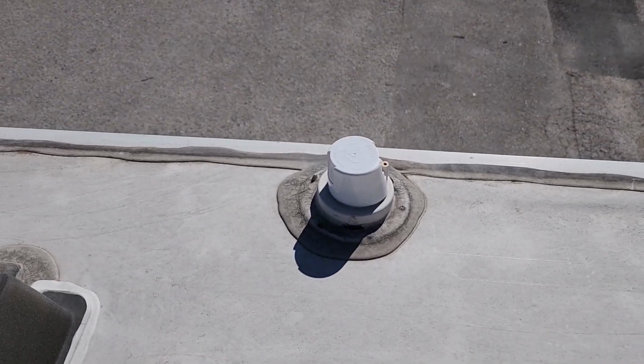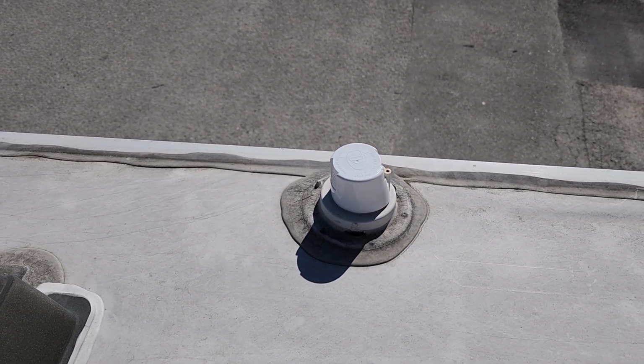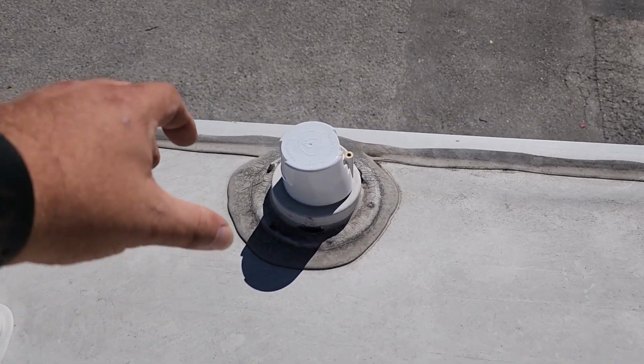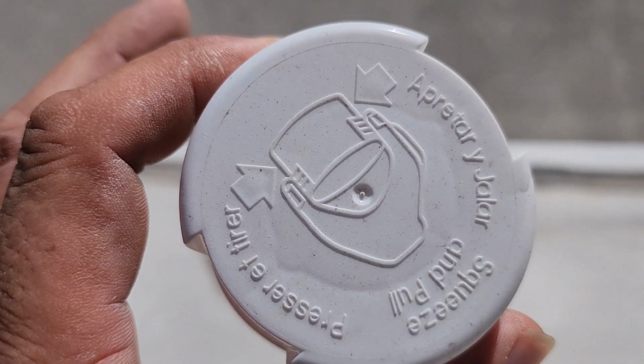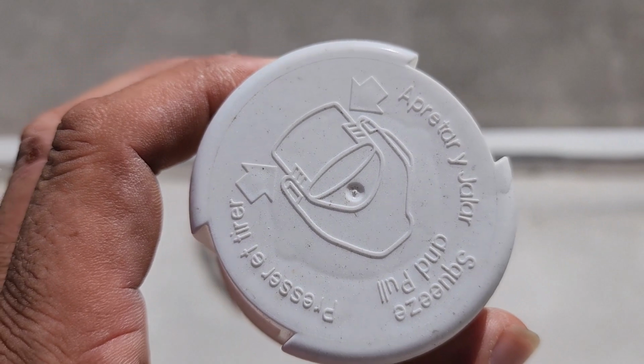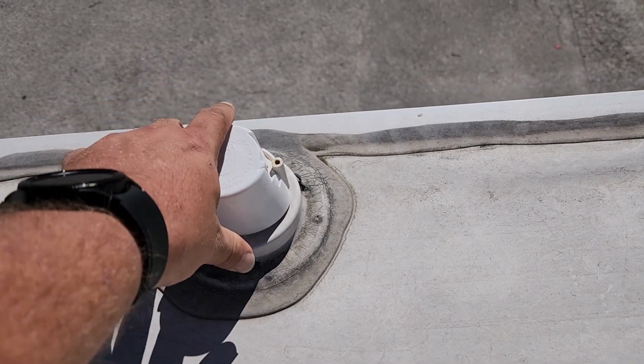That is a plumbing vent. And how did they fix that plumbing vent? They put a paint cap on it. A spray paint cap. How long do you think that's going to last going down the road? 60, 65 mile an hour. Not long.